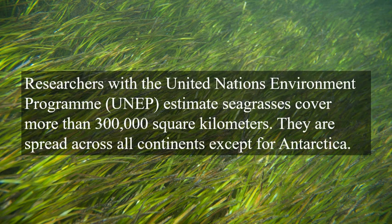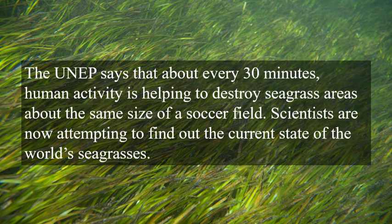Researchers with the United Nations Environment Program estimate seagrasses cover more than 300,000 square kilometers. They are spread across all continents except for Antarctica. The UNEP says that about every 30 minutes, human activity is helping to destroy seagrass areas about the size of a soccer field.